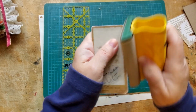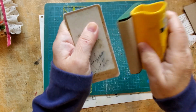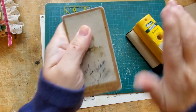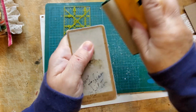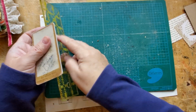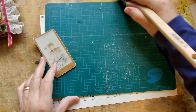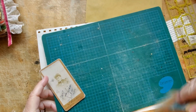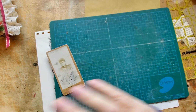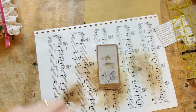I really want to get that down a bit more where I sliced it slightly uneven. But the ink will also hide it. That famous quote from that famous junk journaler: distress ink hides a multitude of sins. So there we go.